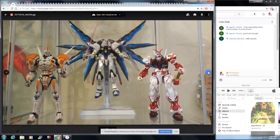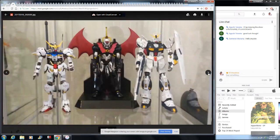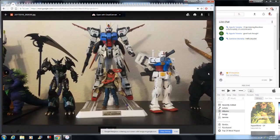Some Gundams. I've got this one right here. I like him. Oh man, that one's tight right there. I think I have this one. I think this is a larger. That might be maybe a metal scale one. But I've got one of him.